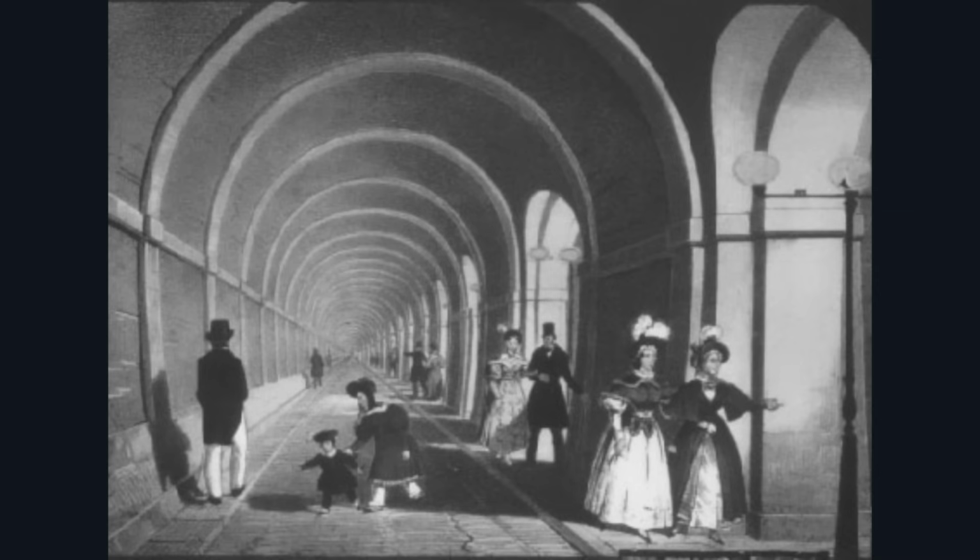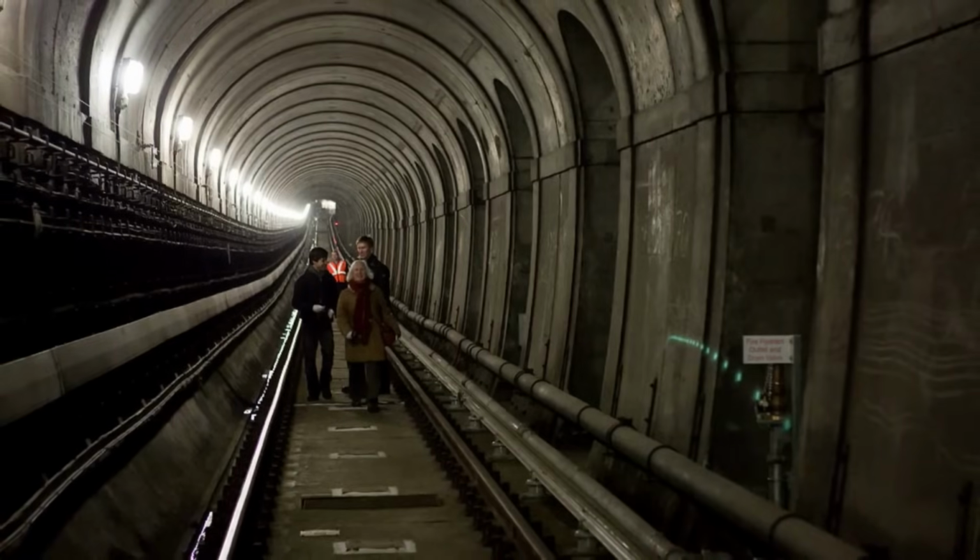So this was the tunnel as it was a tourist attraction. And this is it now, with the tracks running down it.